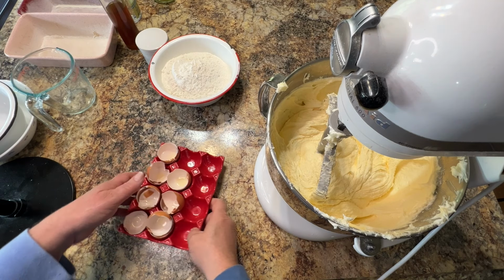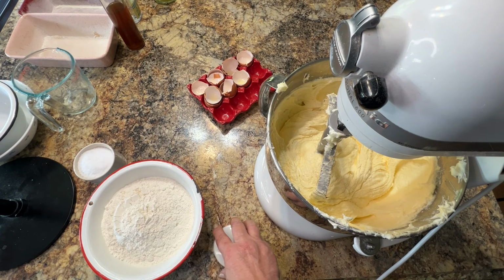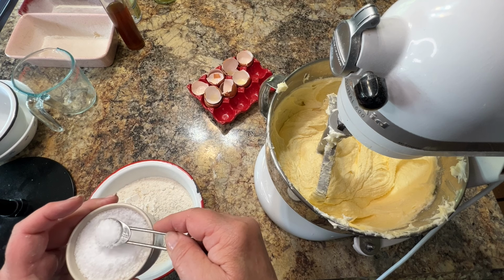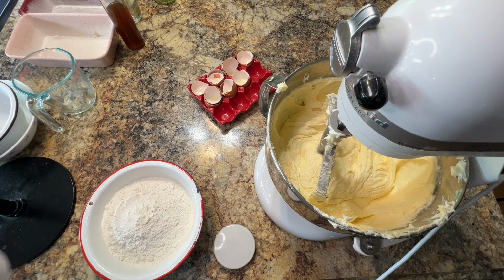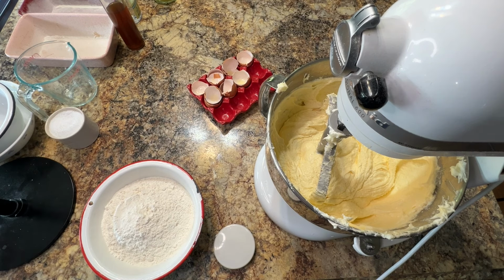Okay, now the last, well, just about the last thing. It says 1/8 of a teaspoon of salt. I think I'm going to use more, 1/4 of a teaspoon. I think it will bring out the flavors a little nicer. So I'm using kosher salt, and I'm going to use a little bit more than 1/4 of a teaspoon just because it has a coarser granulation to it.